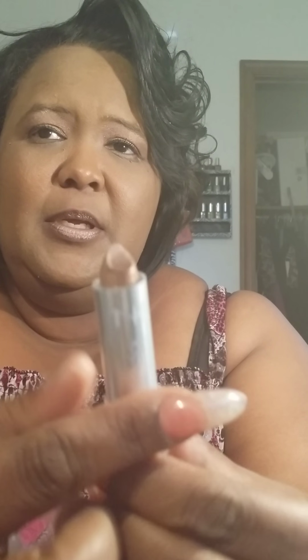Mellow Buff. It's a really pretty neutrally gold, like a shimmery off-white gold or whatever. But anyway, I have it on. It's very soft. It's not loud. It's not real white looking.